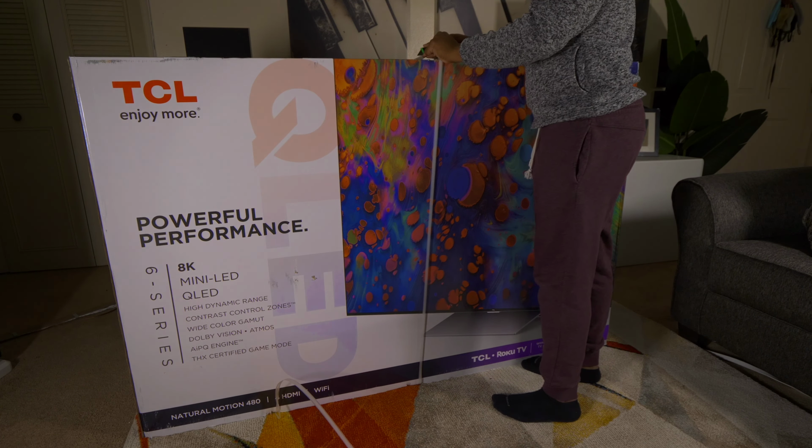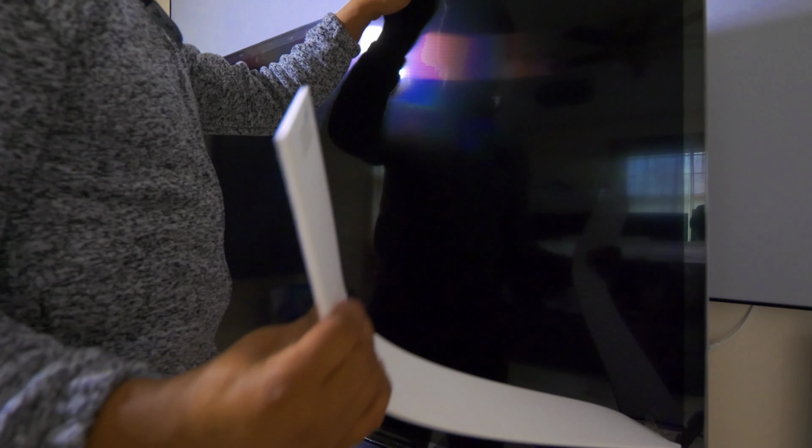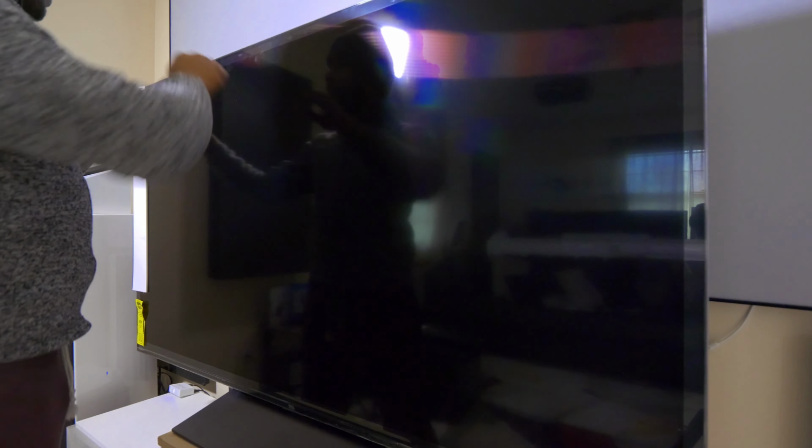Inside the box, you'll find a solid stand, different from previous iterations of TCL's TV design, with a brushed metal look, of course. As you can see, it's pretty straightforward to assemble. You're also given a remote with batteries, a power cord, and some literature if you need it. The tough part about being a single YouTuber in a small apartment is moving these large boxes with just my set of hands, but despite its size, I was able to safely lift and maneuver it as needed.